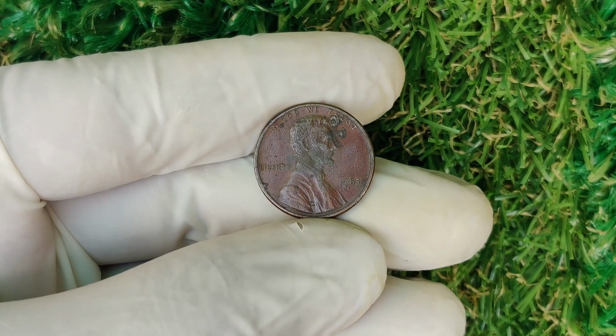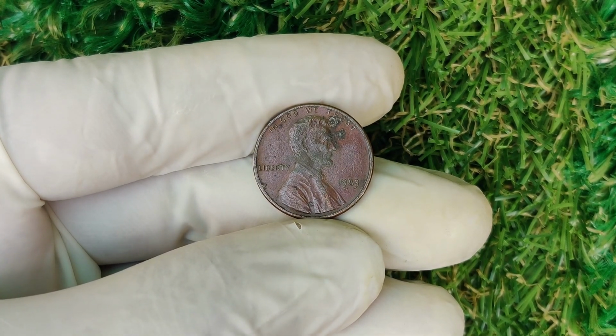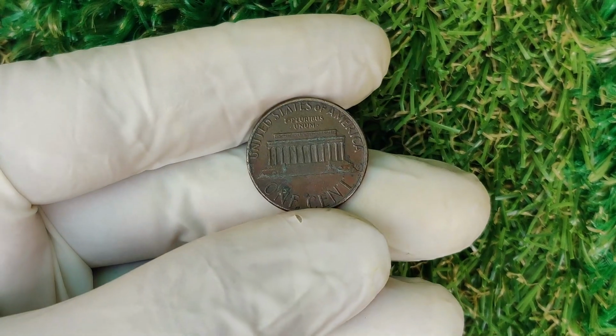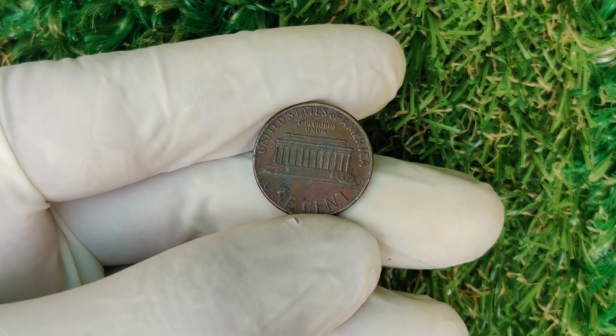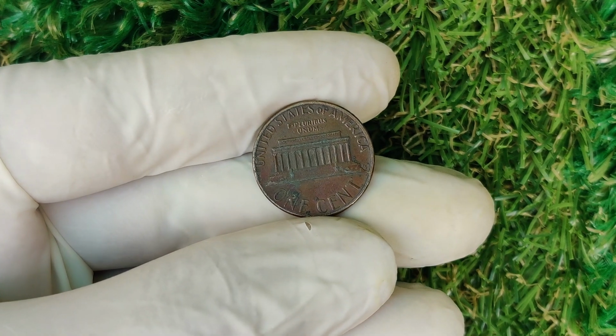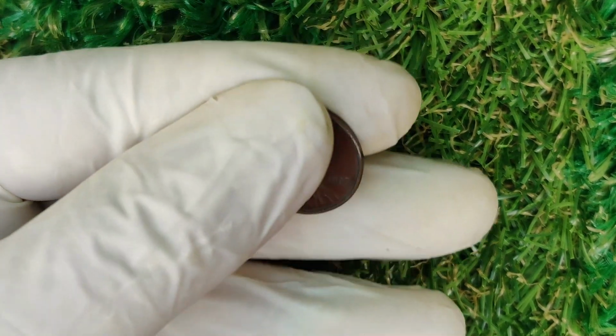But what if we told you that a few pennies in 1983 were accidentally struck using the old copper planchet? This mix-up is what makes the 1983 penny so valuable. These coins, known as transitional errors, are incredibly rare and worth a fortune.